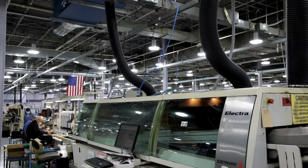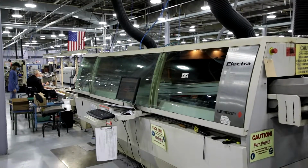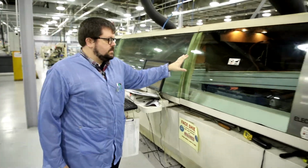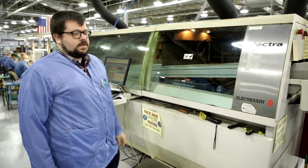So after the fluxing process, it goes through 3 heated zones where it progressively gets hotter until it gets to the temperature of about 200 degrees C. That allows the flux to properly flow through the solder joint.